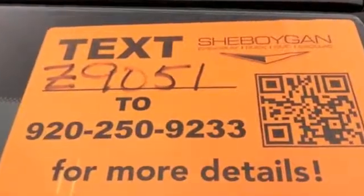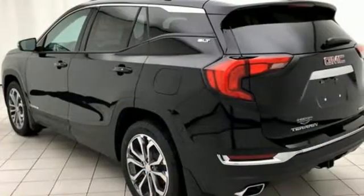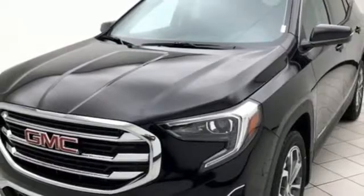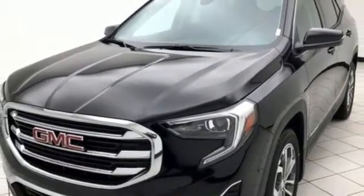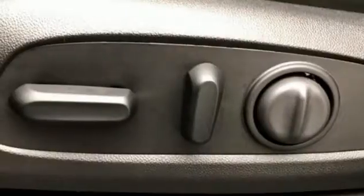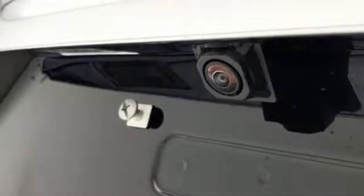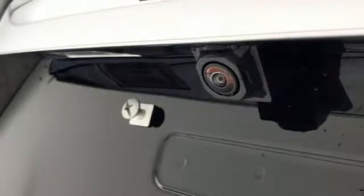Turbo inline 4-cylinder engine, front heated and ventilated leather bucket seats, streaming audio, rear parking sensors, dual zone climate control, power heated mirrors, external memory control, hands-free liftgate, doors and push-button start proximity key, and automatic transmission.